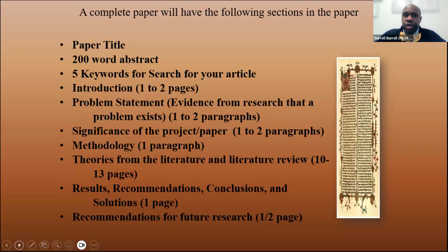You have to have a significance of the paper, the methodology you're going to use, theories from the literature, and a lit review. So you're going to have 2 or 3 theories that explain the dynamic, and in the lit review you're going to go out and talk about how other researchers have talked about your specific problem or your topic. You'll have results and recommendations. And then I always say recommendations for future research, where you recommend that other people research this or that, because obviously you can't do it all in your paper. Next slide.